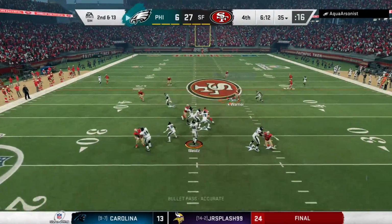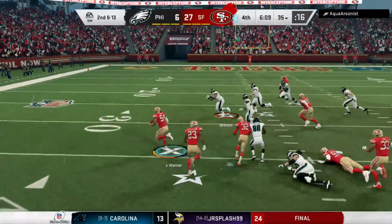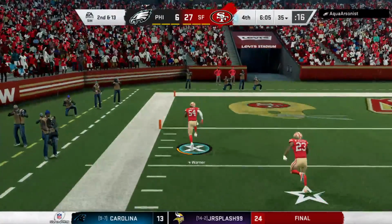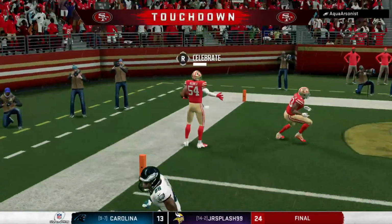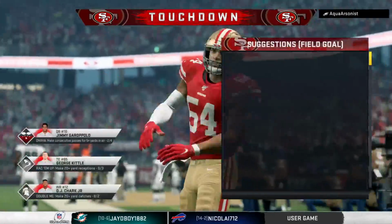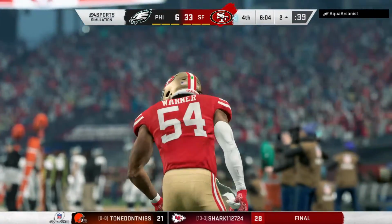Now they'll throw it. Wentz. And his pass is intercepted for the 4th time today. Picked off right around the 43. And into the end zone. A pick 6 for the 49er D as they score the touchdown. That's the story of the game.